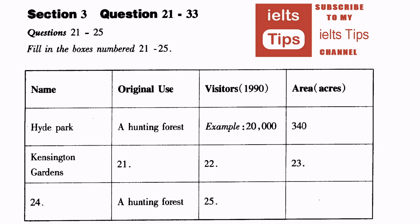It now consists of 340 acres of trees and grass, intersected by paths, with boating and swimming on the Serpentine Lake, and horse riding in Rotten Row. Hyde Park is one of the most popular attractions. In 1990, almost 20,000 people visited the park.